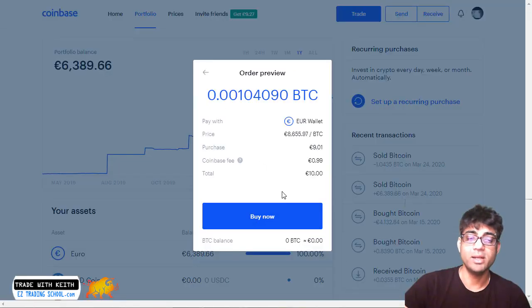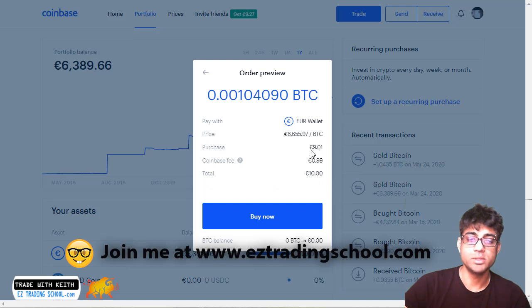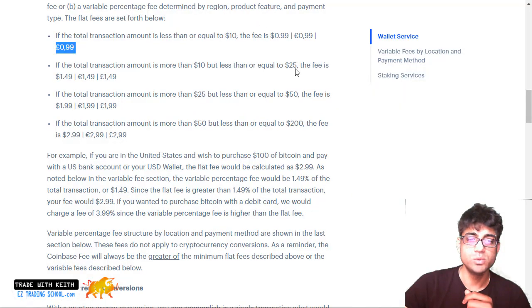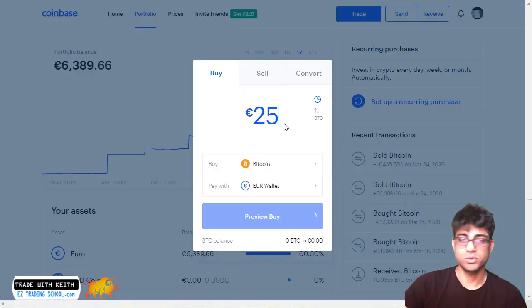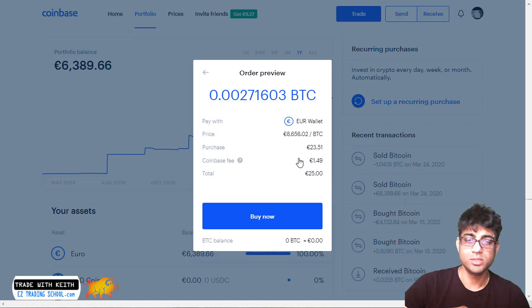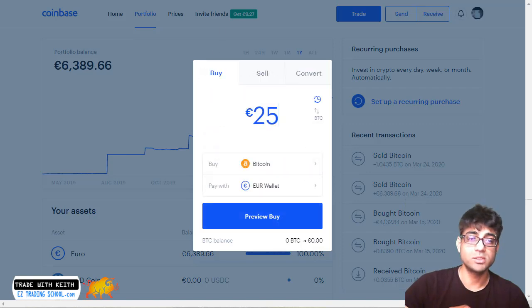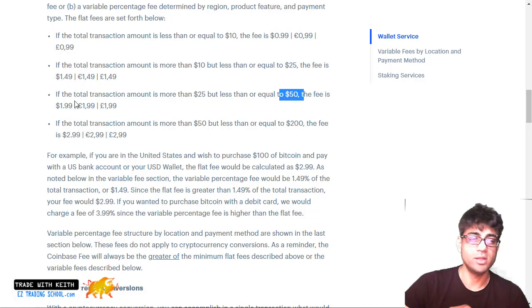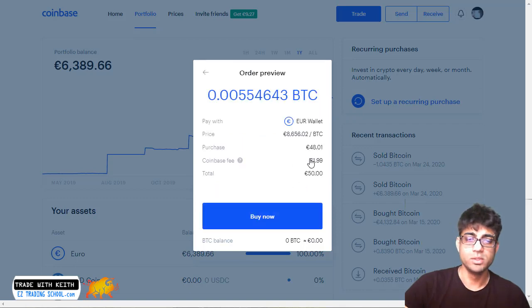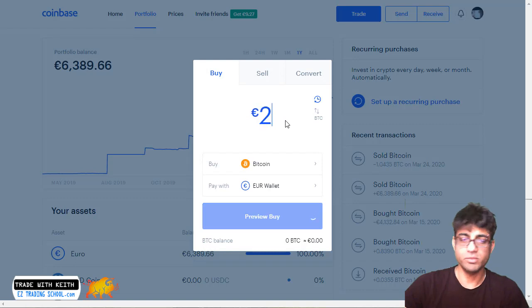If I hit buy now, it's going to convert 9 euros worth of bitcoins at this rate, and I'll get a very tiny amount of bitcoin. So I don't want that. If I do $25, let's check that out. $25 preview, and I should get about 1.49. It is 1.49. Let's go up one notch further. Let's do $50, and that should give me 1.99. The preview is 1.99 indeed. Let's do $200, and that should give me 2.99 preview.